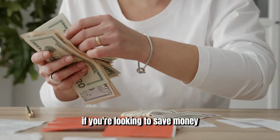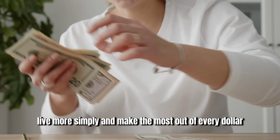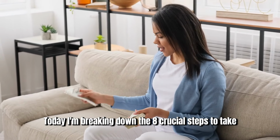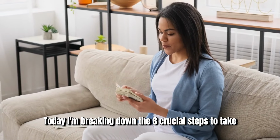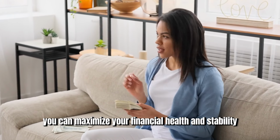If you're looking to save money, live more simply, and make the most out of every dollar, you've come to the right place. Today, I'm breaking down the 8 crucial steps to take as soon as you get paid so you can maximize your financial health and stability.